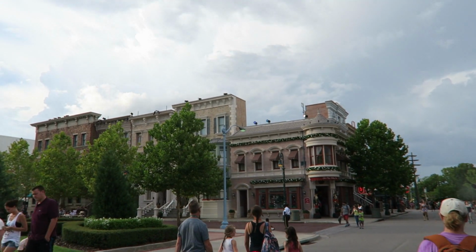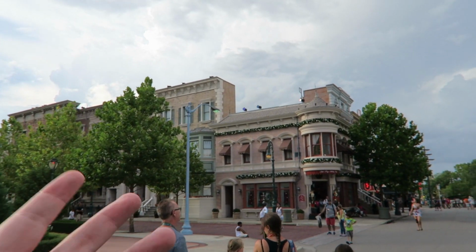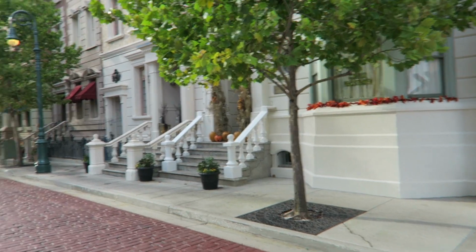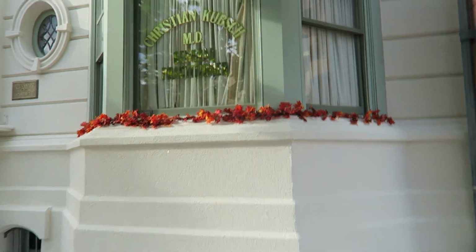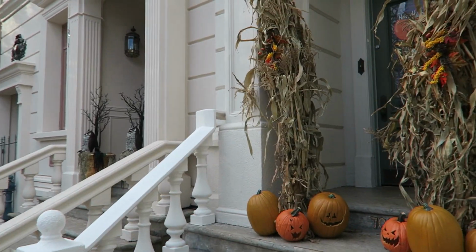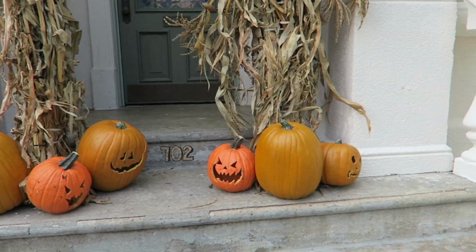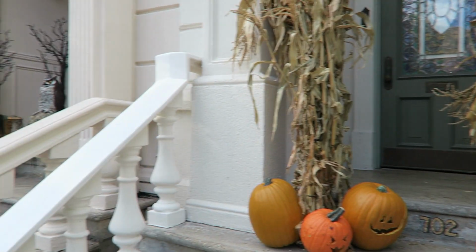Alright, when we were here 2 weeks ago, we saw that those lights up top the buildings in New York City were deployed. Those are for Halloween Horror Nights. That's the good news. And here we go, the even better news. As we walk up, we see this leaf garland. And what do we have here? Happy Halloween! Pumpkins! The good stuff is coming out, folks.